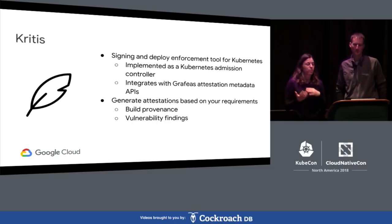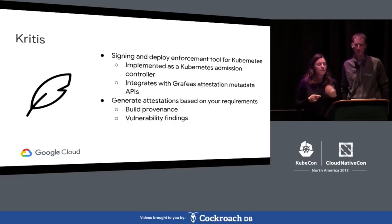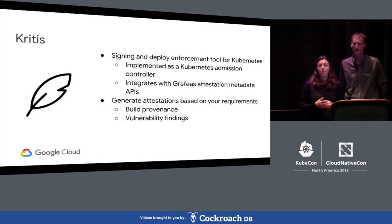Kritis is the sister project to Grafeas. Kritis is a Kubernetes admission controller that can block builds based on policy. It has a policy engine to test assertions before deploying into Kubernetes, for example, your build provenance or the vulnerability scans that we just ran. Cluster admins manually test images that are verified and okay to use. Then Kritis will only allow the deployment of attested images. Kritis also integrates with attestation metadata APIs, so it can speak the same language as Grafeas.